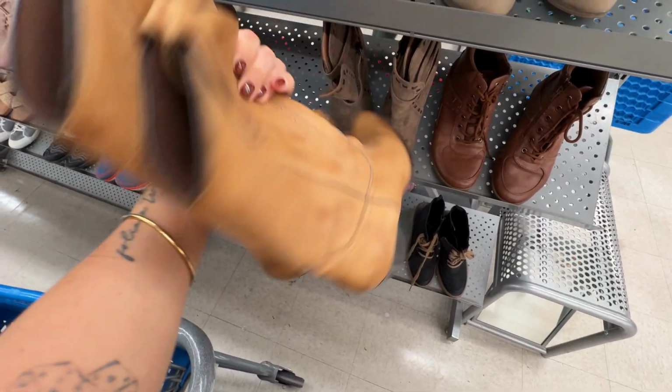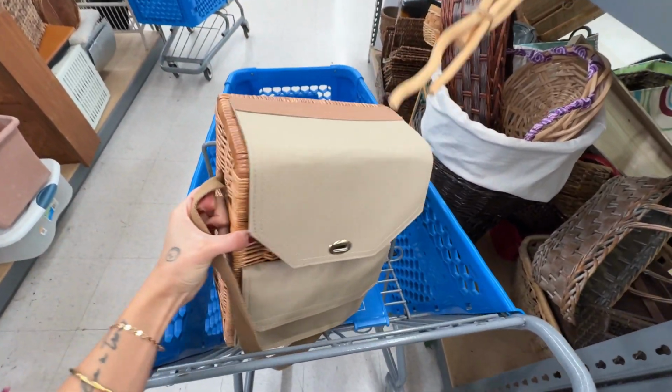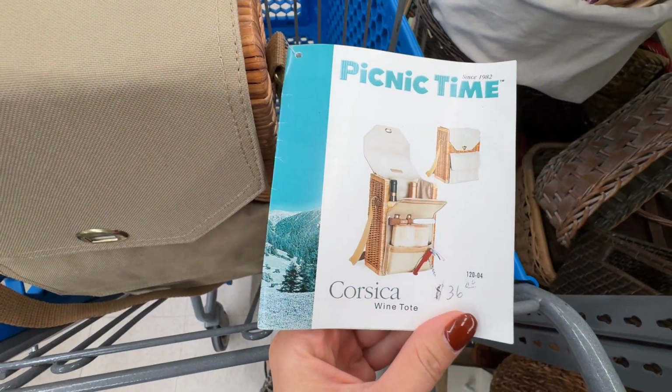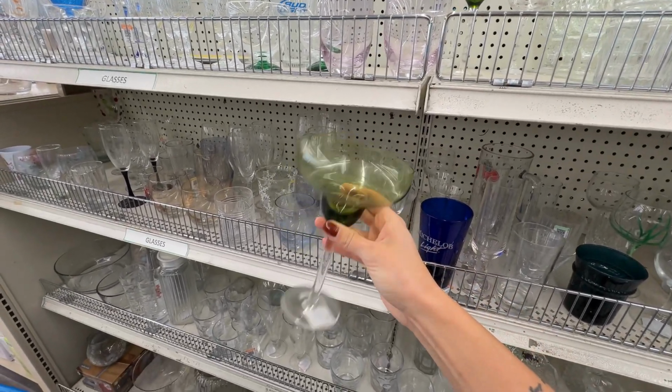So we're gonna head back home and stop by a few thrift stores on the way. I gasped when I saw these. They are so cute. I'm not familiar with the brands, but I did try them on and they're way too small. This little picnic basket is really cute. It's for your wine bottles, and it's brand new with the tag still attached. I kind of have a thing for green glassware. I'm not a big margarita drinker, but I thought these were really cute.